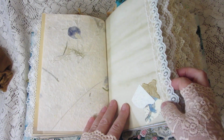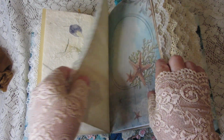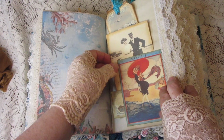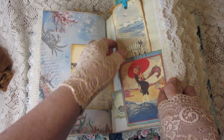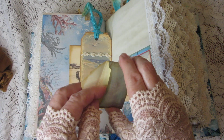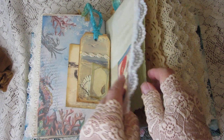And little clusters here and there. And there's lace on the edges of some of the pages. So lots of little details you can check out. Here's a journaling card and a tag and another small envelope. And I believe it has, yeah, it has some vintage stamps in it too.